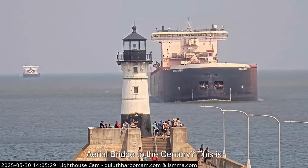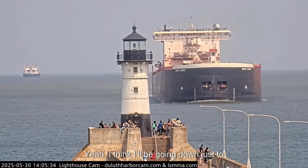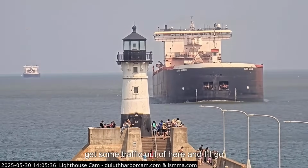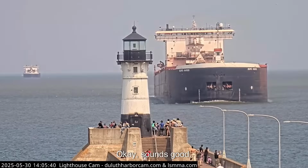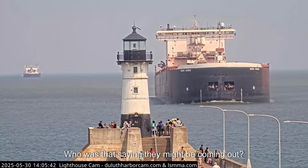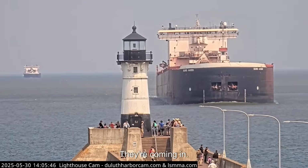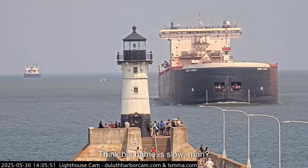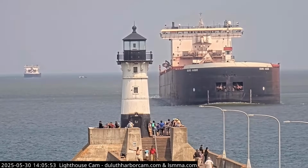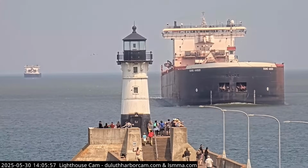Aerial bridge to the Century. The Century. Hi, Captain. Yeah, I think I'll be going down just to get some traffic out of here, and I'll go right up again when you hit that mile and a half marker. Okay, sounds good. Who was that saying they might be coming out? No, that's nobody coming out. They're coming in. They're behind you. Oh, okay. All right, perfect. Thank you. I think his name is Slowman. Slowman. Okay, thank you. Talk to that, Scott. I'll start her up.